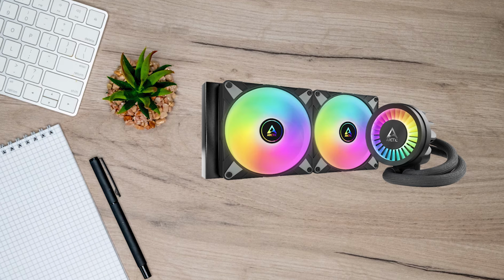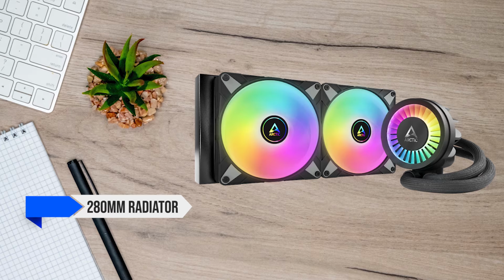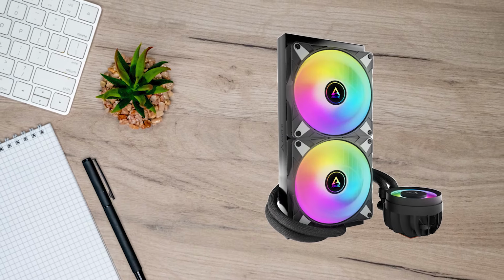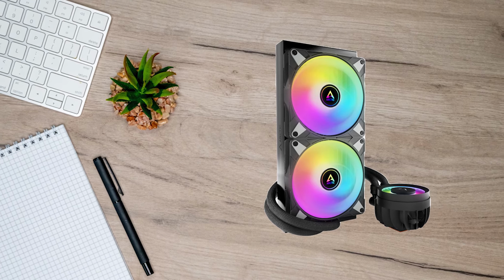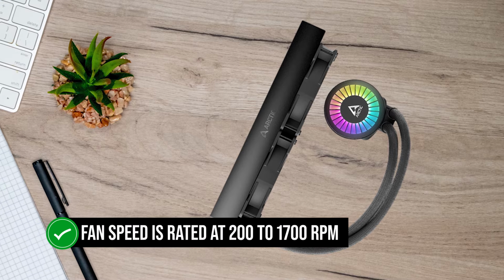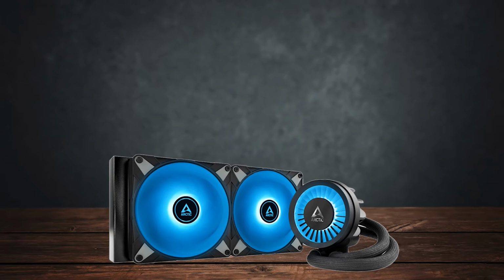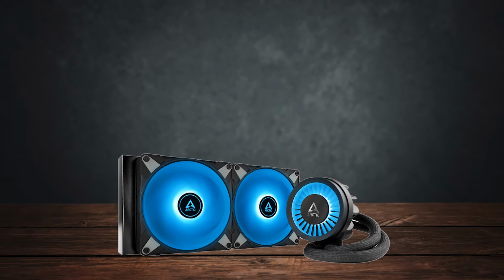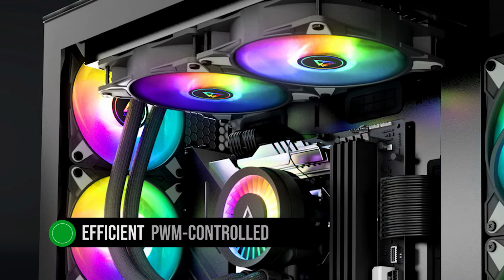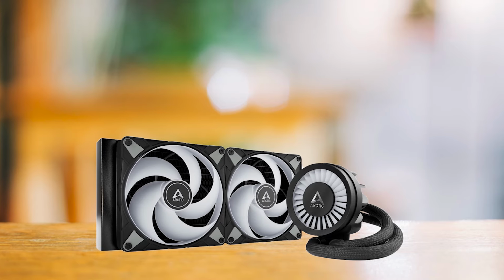Let's get the basic stuff out of the way first. This CPU cooler consists of a 280mm radiator and two 140mm Arctic P-Series fans. These are high-pressure static fans that are specifically designed for AIO coolers, and the fan speed is rated at 200 to 1700 RPM. As for the pump, it's not using an Asetek pump. Instead, Arctic is using its own efficient PWM-controlled pump that outperforms a lot of options on the market. And this is where things start to get interesting.